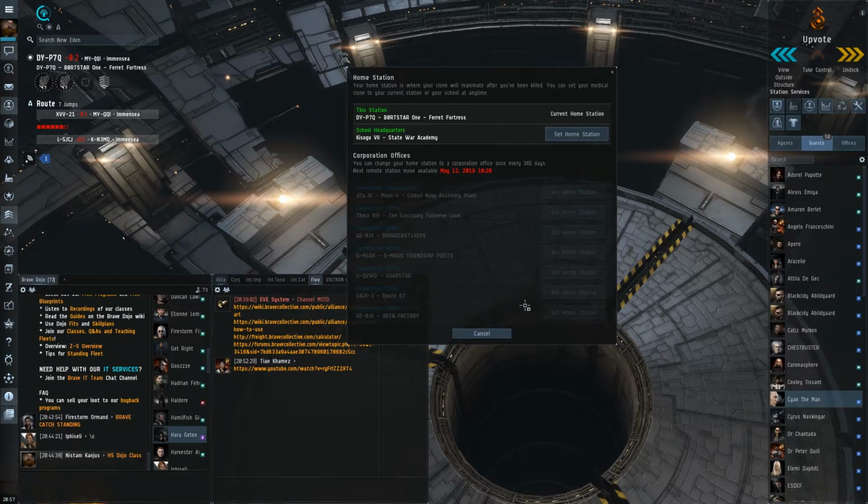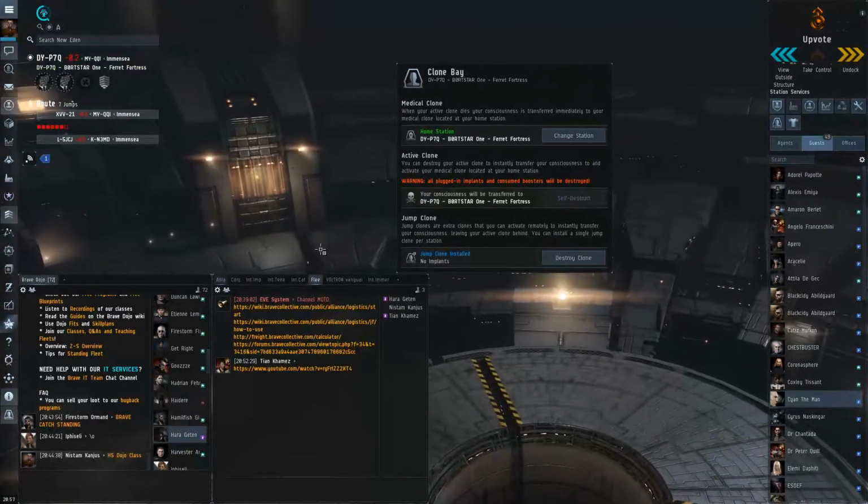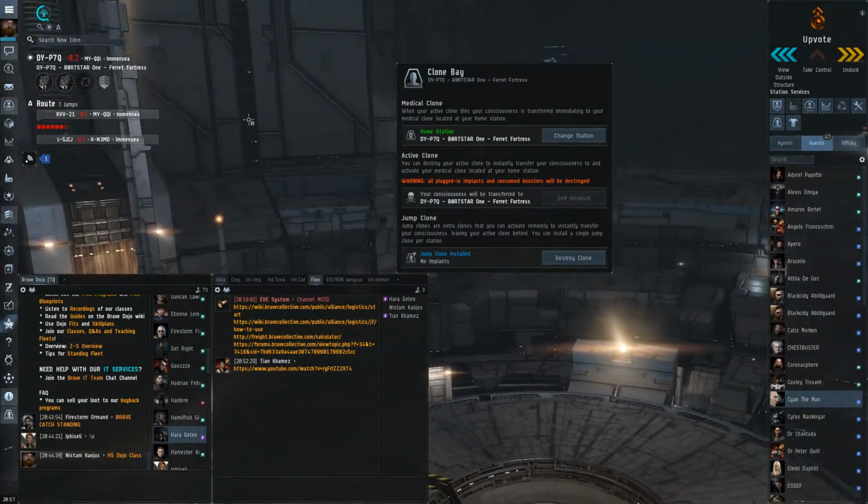And if you set up a jump clone beforehand in whatever station you were, for example in DY Tech, you can then jump clone back to DY Tech without any delay. This is actually somewhat fast. You don't have to burn through nullsec or the infamous GP gate, and you will have a jump clone for the next time you want to go there, so you don't even have to do the trick with changing your home station. This is really awesome, and a lot of people don't know that. And it's somewhat quick, but you have to undock.